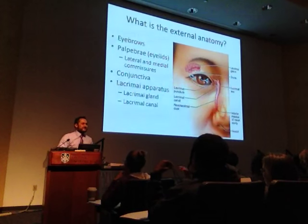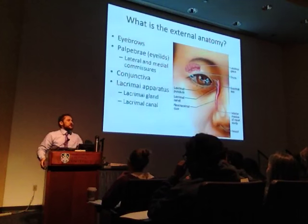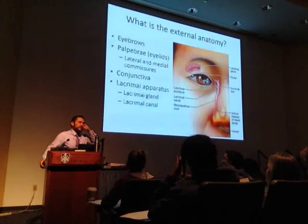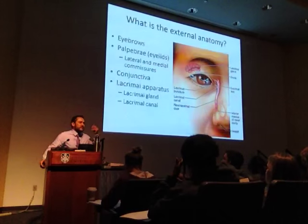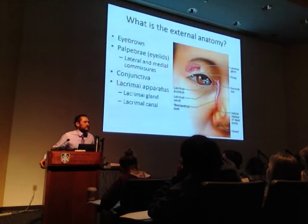So the bags under the eye are tissue edema. It's fluid that's building up under the eyelid within the tissue, not part of the eye. It's actually in the skin, the dermal tissue.